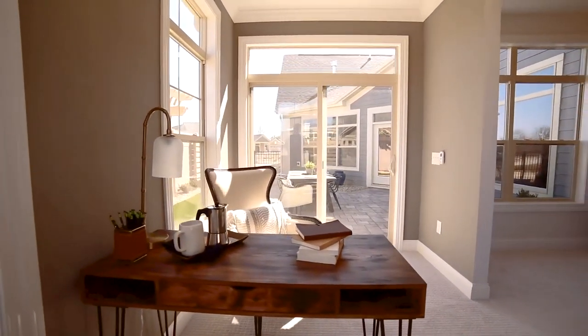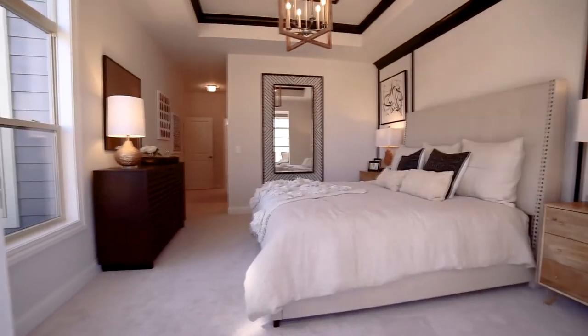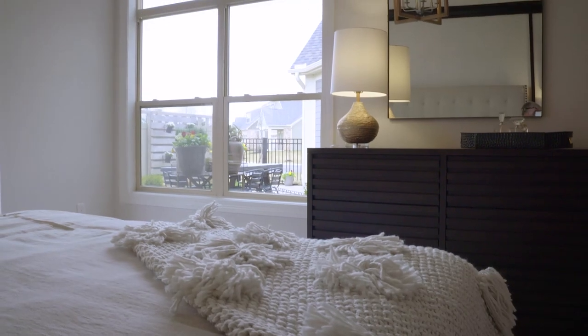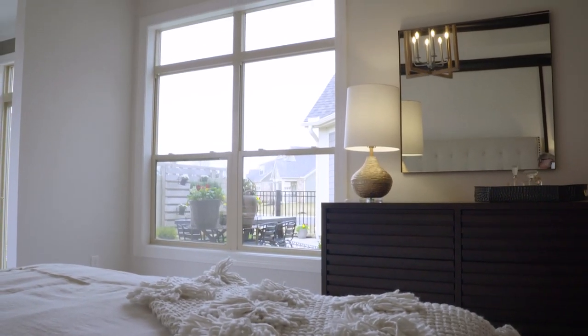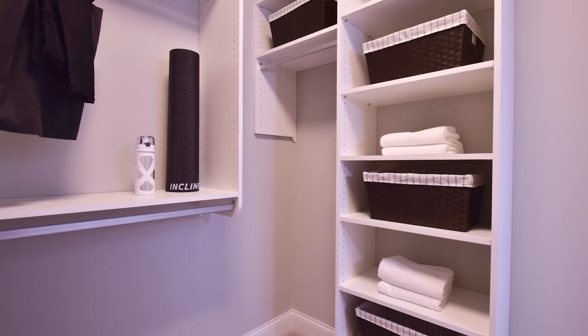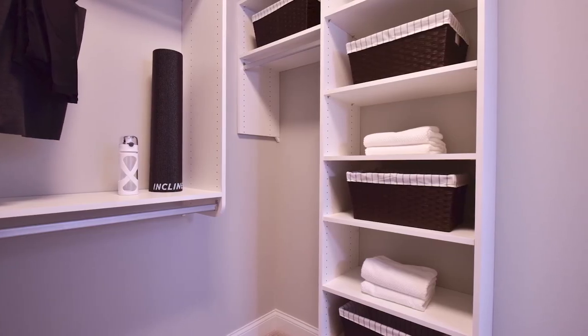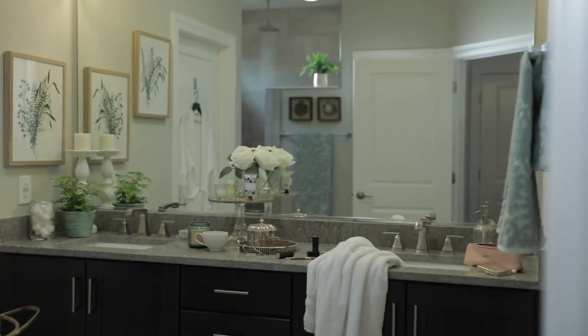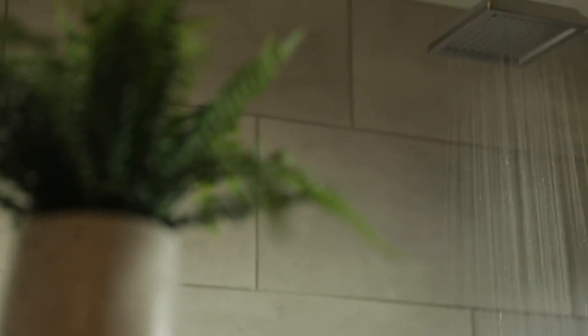Absolutely. Oh, that's great. And then what do you think about waking up in the morning, looking out to your own private courtyard? And it would want to make you start your day. Oh, I know. The sun coming in with that natural light, it would be fantastic. We also, in the owner's suite, have walk-in closets and our bathrooms. Did you check out the size? You could have a party in there.